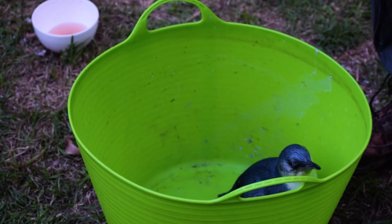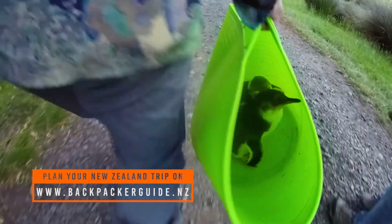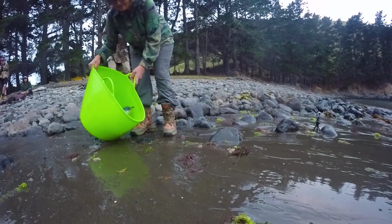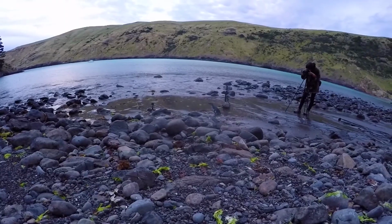After giving us a few guide rules on how to behave during the release of the little blue penguins, the team is taking the blue penguins toward the beach and we get to follow them. It's really awesome. As soon as we arrive there, they're literally dumping them on the sand and seeing if they are going to be following their instinct and rushing for the sea.